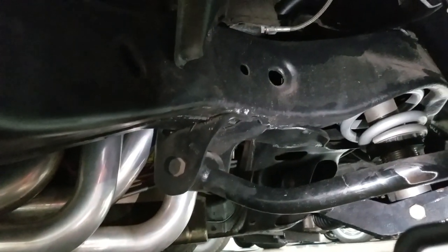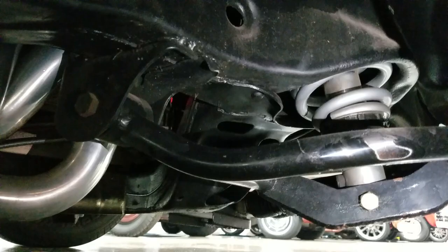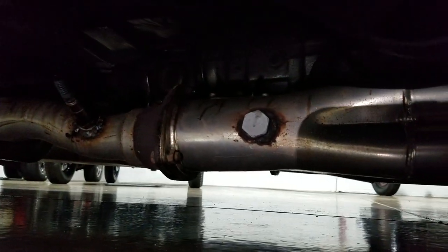Lower control arm mounts are holding tubular control arms. QA1s again. Get a nice level ride. Pan's in good shape. The ad on the vehicle said it was a Turbo 350, but the pan to me looks like a Turbo 400.